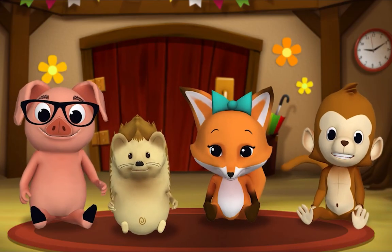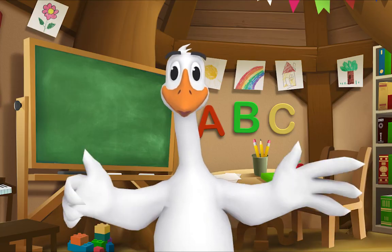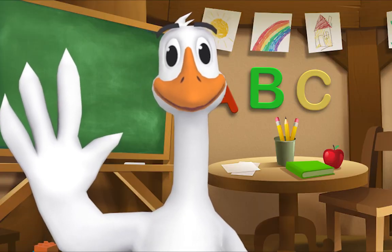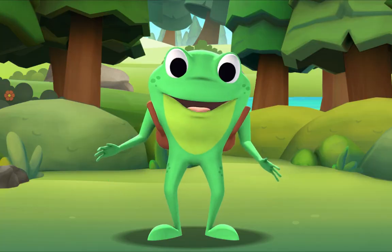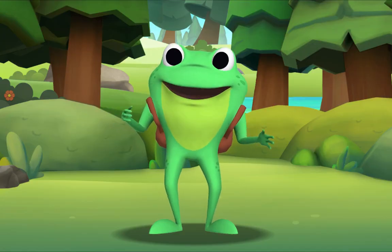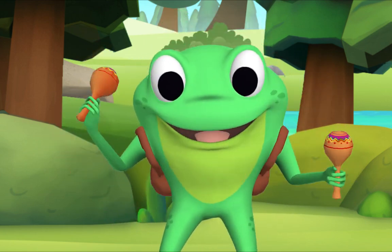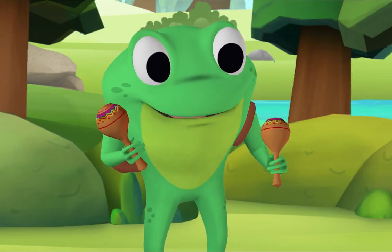Thank you, Mr. Goose. Thank you for reading with me. Kids, it's time for a sing-along with Mr. Frog. Yay! Remember to say hello when you see him. Hello, kids! Hello, Mr. Frog. Let's sing Itsy Bitsy Spider. I don't know that song. You don't know it yet. I'll teach it to you. And look what I have in my backpack. My maracas. I'll sing the song first, then you sing along with me.